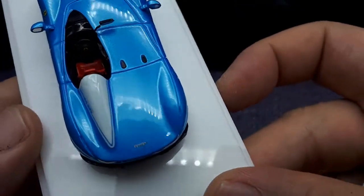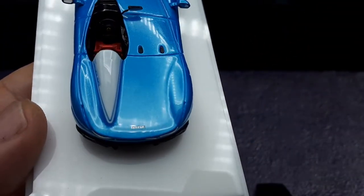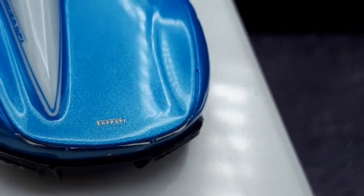Alright, well, let's start here at this logo, because I kind of think I see something wrong already. The Ferrari logo.